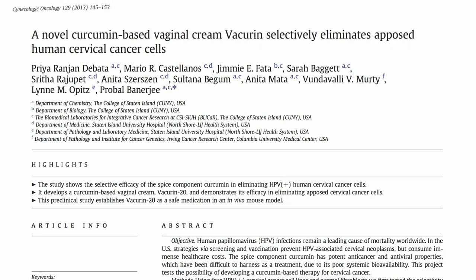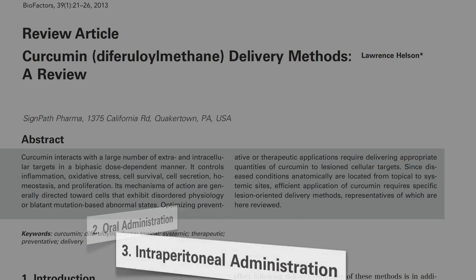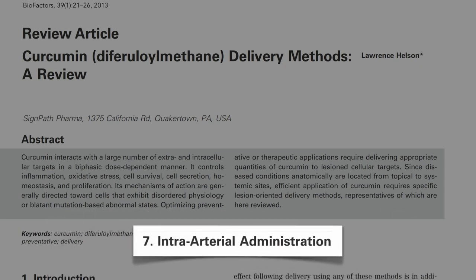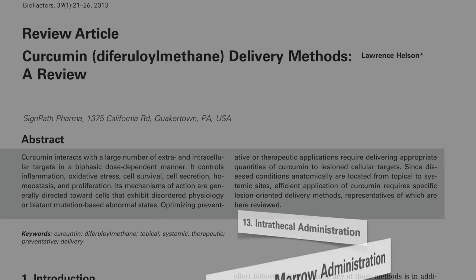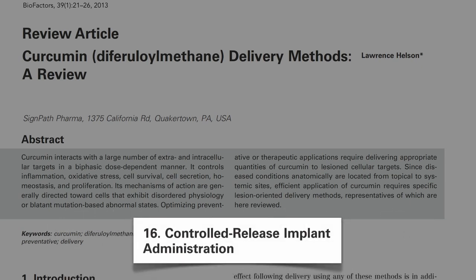See, a variety of delivery methods have now been devised. Besides intravaginal, there's also oral, intra-abdominal, intramuscular, under-the-skin injection, straight into the veins or the arteries, on the skin, up the bladder and the nose, breathed in like an inhaler, up where the sun don't shine, or straight into the spinal column, bone marrow, the tumor itself, or implanted somehow.